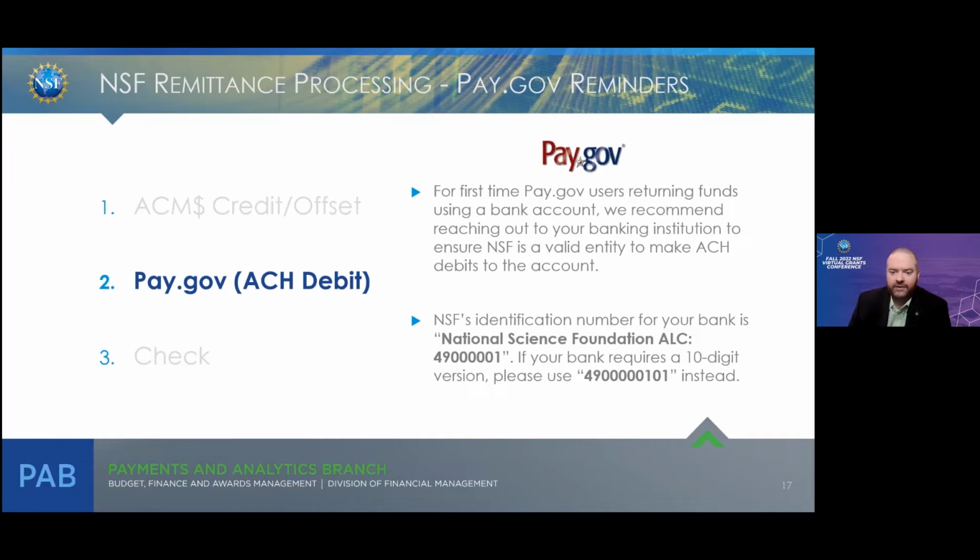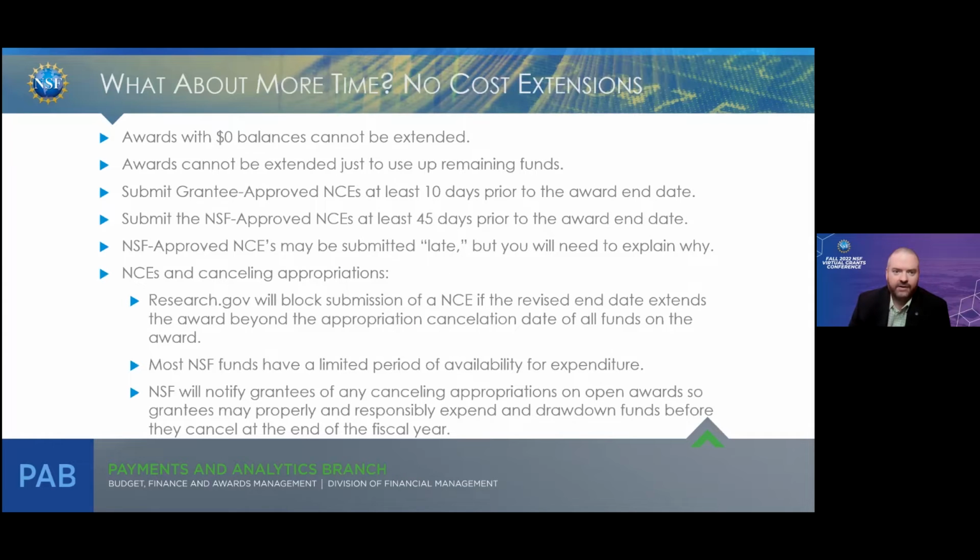Next, I'm going to talk about canceling appropriations and some year-end critical dates. Well, actually, before I get there, let's talk about one more thing. What if you need more time?